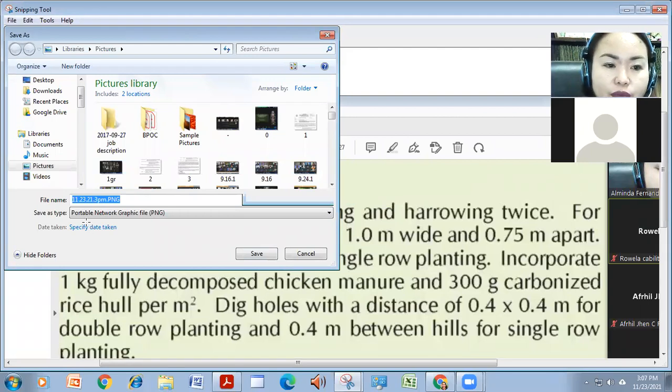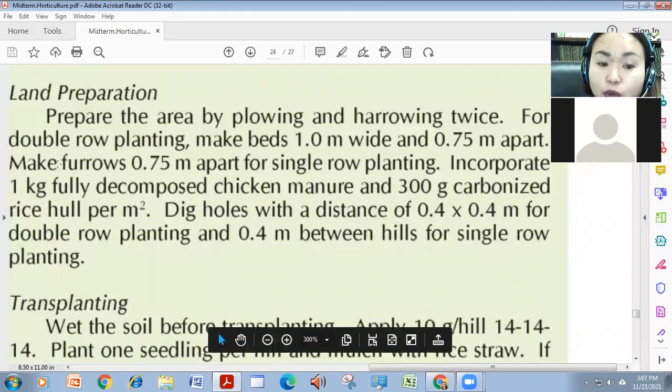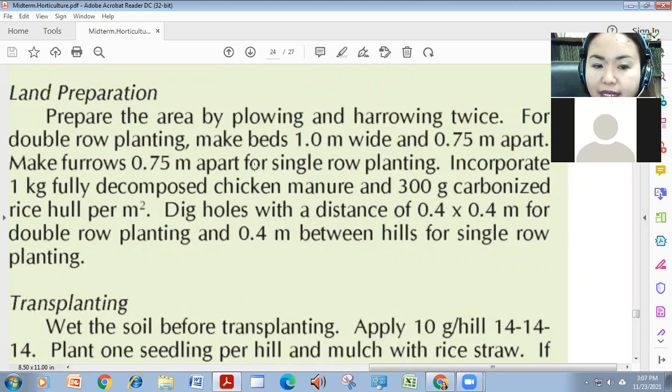Moving on. For the land preparation, again, you have to plow and harrow twice the area. For double row planting, you have to make beds 1 meter wide and 0.75 meter apart. Then you make furrows 0.75 meter apart for single row planting. Again, incorporate 1 kilogram fully decomposed chicken manure and 300 grams carbonized rice hull per square meter. Also dig holes with a distance of 0.4 by 0.4 meter for double row planting and also for single row planting.